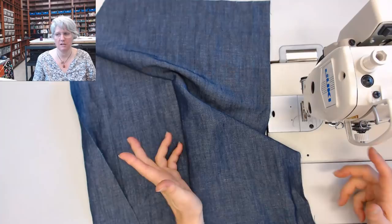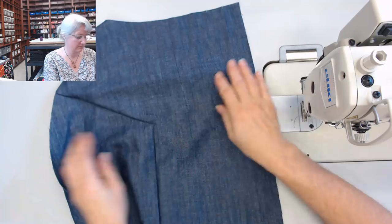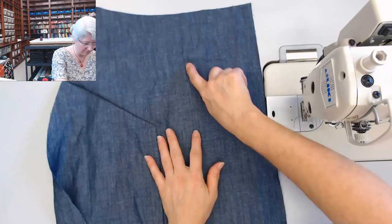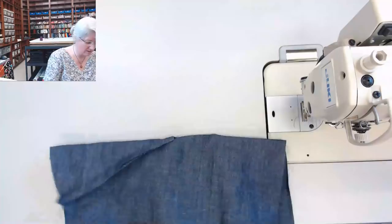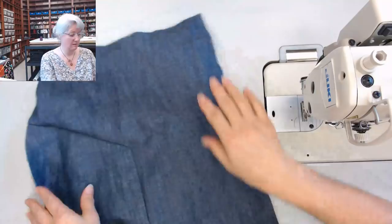That looks pretty good. This fabric is so forgiving. It looks like there's a tuck. There's not. You see this fabric? It's not a flaw, but it's definitely a weird weaving thing right there. Oh, it is a flaw. Look at that. Would have been nice to notice that a while ago.